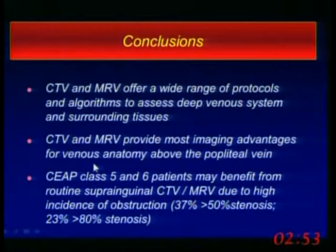And just of note, CEAP class 5 and 6 patients may benefit from routine suprainguinal CTV or MRV due to the high incidence of obstructions. It was found that more than 50% stenosis is in 37% of patients with severe venous insufficiency, and 23% have more than 80% stenosis. So routine ordering of CTV and MRV will help direct the therapy, for example, iliac vein stenting for these patients. Thank you.